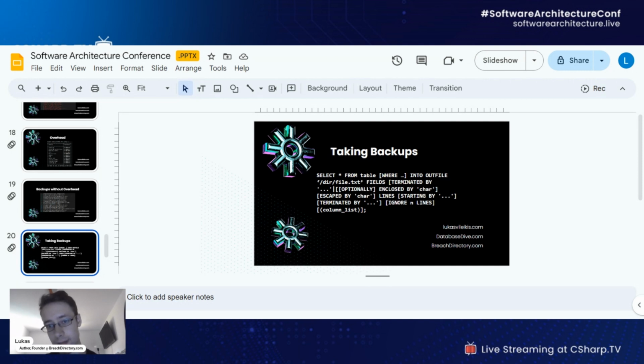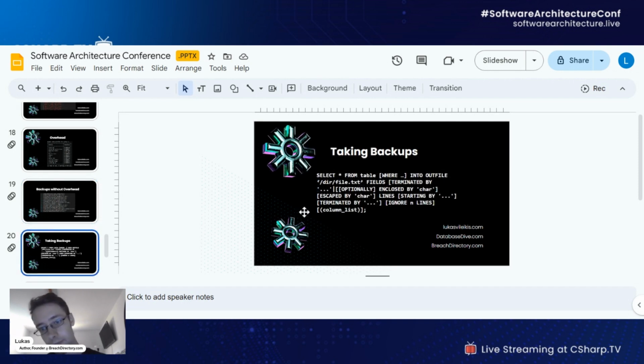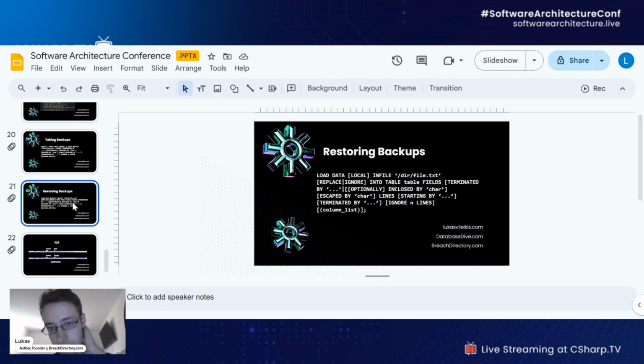And the fields terminated by option makes it so your fields are terminated by some character, like this character right now. There's a bunch of other options that you can use. You can ignore lines, you can specify lines starting by something, or you can only select specific columns. These kinds of backups can be restored by specifying load data infile and then your file location, into table, your table name. And this is basically everything you need to do.